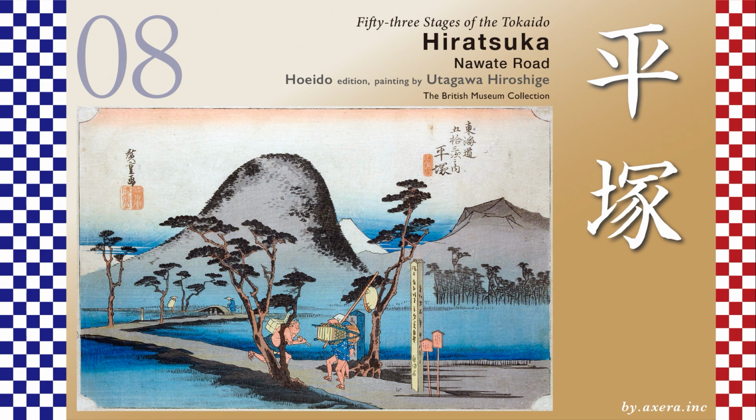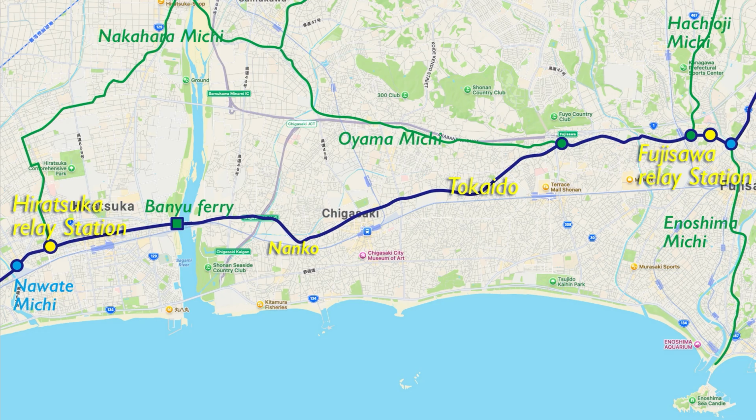This picture shows the view of Mount Kore and Mount Fuji over the footpath between rice fields just past the western edge of Hiratsuka-juku. The distance from Fujisawa-juku to the main daimyo's inn at Hiratsuka-juku was about 13.7 kilometers, quite a long distance.